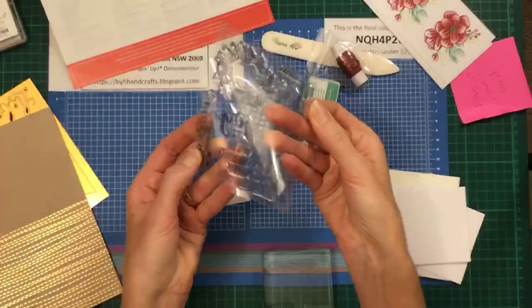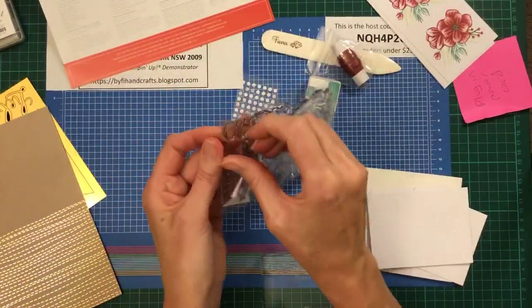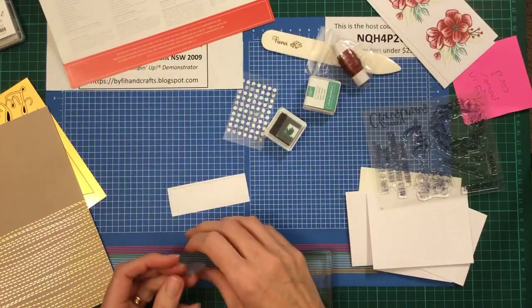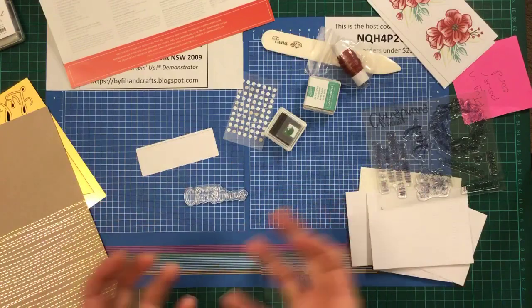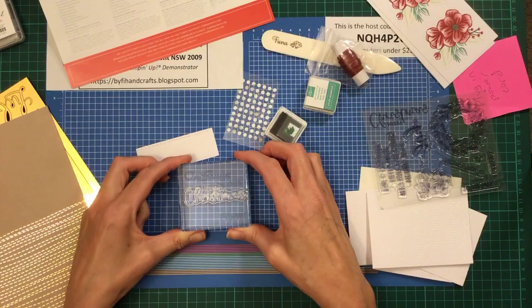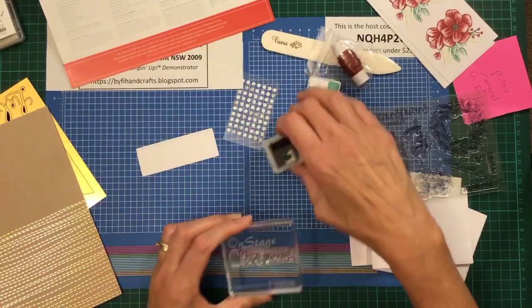So it comes with a clear bit of plastic on it, so you can put them back in here. I'm just going to take that one out. And to put your stamp on the block, I'll just pop it down like that so it's not being stretched, and just put my stamp block over the top and push it on like that. Okay.